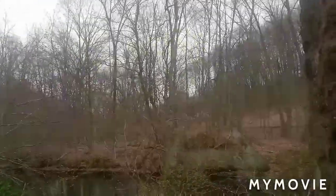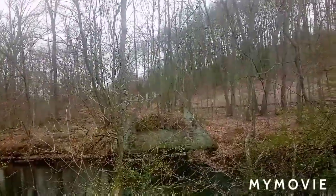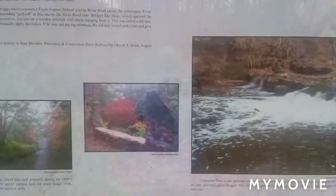Look at that. I'm sure that if I could follow this straight down that way, it would line up with the bridges we saw on the canal. Yeah, I'm sure of that. Here, some good pictures. See there?